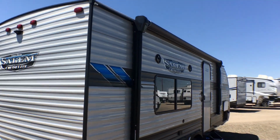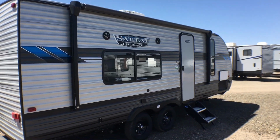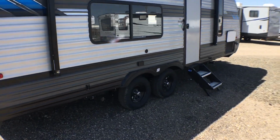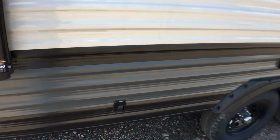As you can see over here, you have a nice power awning that does have LED lights in it. 2 outside speakers, and then right here you have a cable and 110 power for an outside TV should you wish to add one. Right here, this does have the optional power stabilizer jacks, both front and rear.